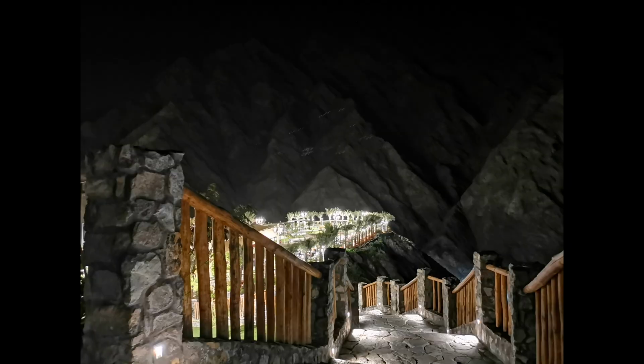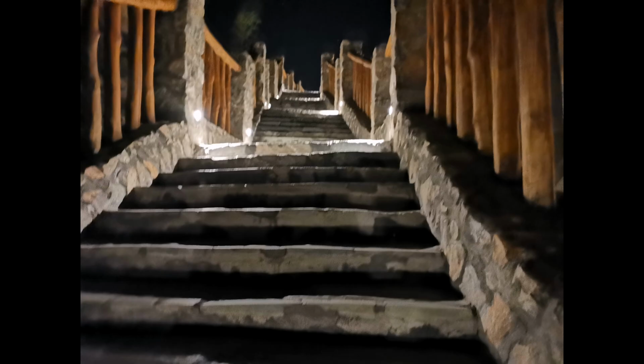This family-friendly outdoor destination is the perfect place to take advantage of the great weather and is bound to become one of the top places to visit in Sharjah too.